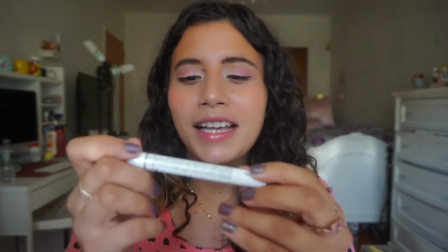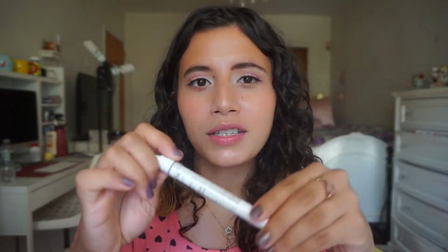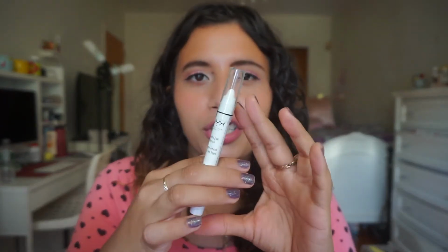But I absolutely love this, and they come in different shades like other stuff that I've seen people use as just primers and bases for their eyes, but the white one is the one that I've always used. Back in the day, this was just shorter and chubbier. Now they made it longer and skinnier, but yes.